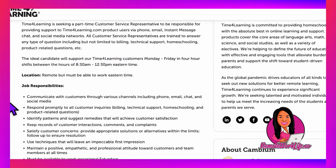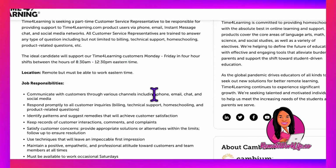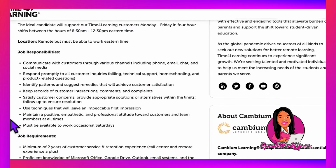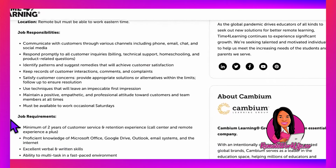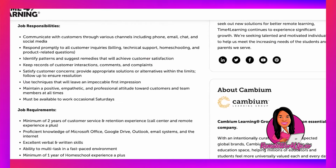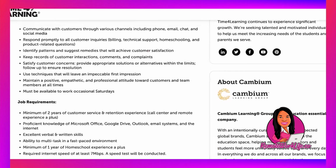And so the job responsibilities, you're going to have to communicate through those various channels, respond to all customer inquiries such as billing, technical support, homeschooling, and product learning questions, identify patterns and suggest remedies, keep records of customer interactions and comments and complaints, satisfy customer concerns, use techniques that will leave an impeccable first impression, maintain a positive, empathetic, and professional attitude towards customers and team members at all times, and must be available to work occasional Saturdays.